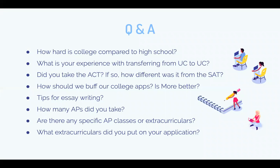Tips for essay writing. Okay, so the biggest tip that I can give you guys for essay writing is don't write about COVID-19. A lot of people will be writing about COVID-19, specifically for the next couple of years. Don't do that unless you did something big that helped people in COVID-19. So don't do cliches, and don't reiterate what you talked about in your application.